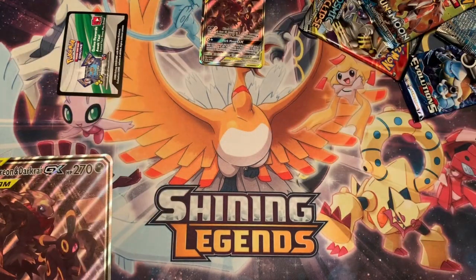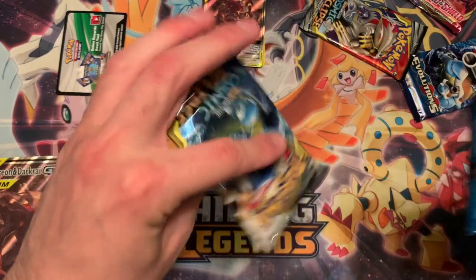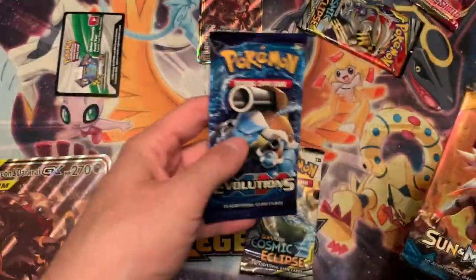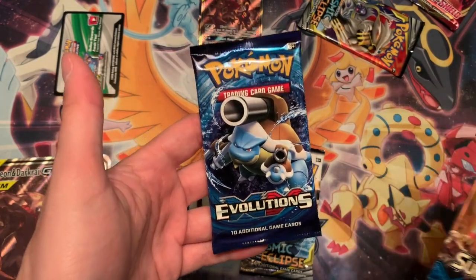But you get that, and then packs is very plentiful. Oh, wow. Okay. We're going to go in order of set release, if I remember this right. So Evolutions. Can I see the warehouse?